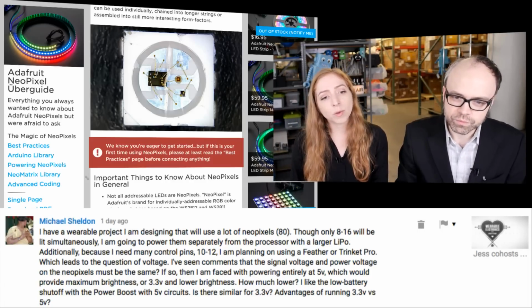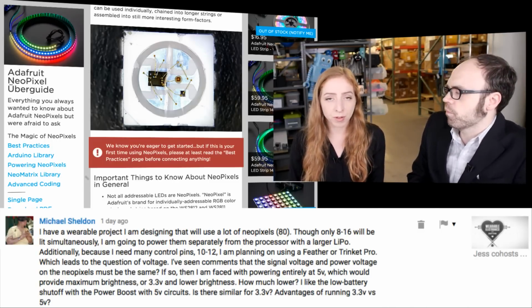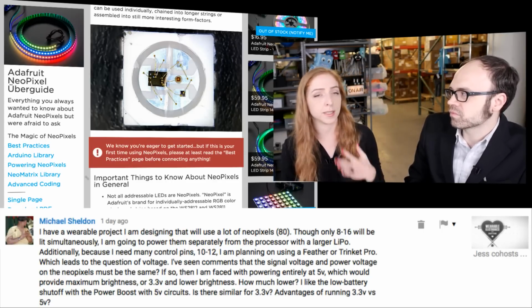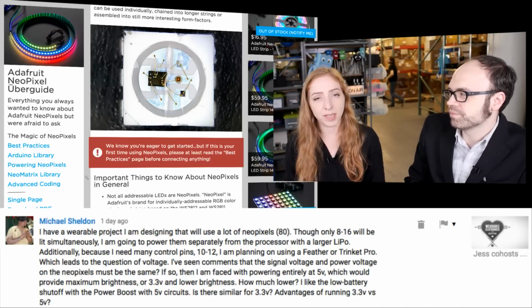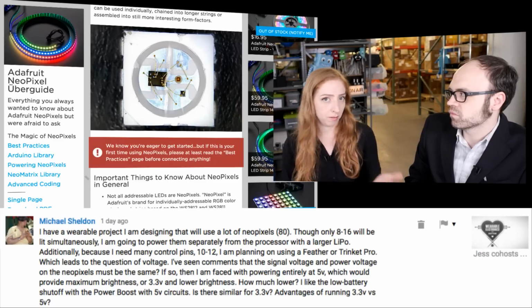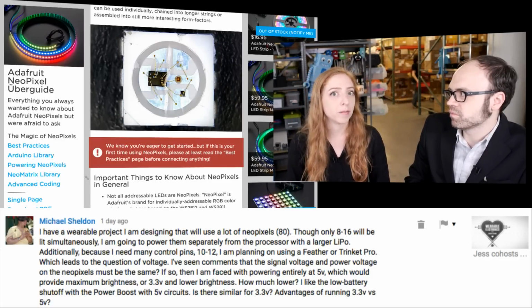It doesn't really matter. If you look at any of the Flora or Gemma projects, they're all 3 volts. Do those look too dim to you? I mean, they're so blindingly bright that we usually dial down the brightness to like 80 with set brightness in the setup code so that it isn't so blindingly bright. So I don't think you're going to find a meaningful difference between the brightness at 3 volts or 5 volts, although I know that they can handle 5 volts, but you're just going to find them so bright. I think you're going to be fine with 3 volts.